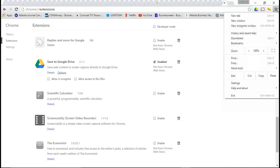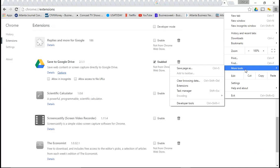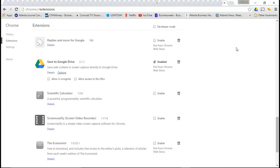And then also, if you do more tools, there's your save page as. I don't know why Microsoft moved this so many times, but if you need to save something on a screen that you have before, this is where you do the save page as. Okay. And I'm trying to think if there's anything else. Those are the primary things with your Windows browser.